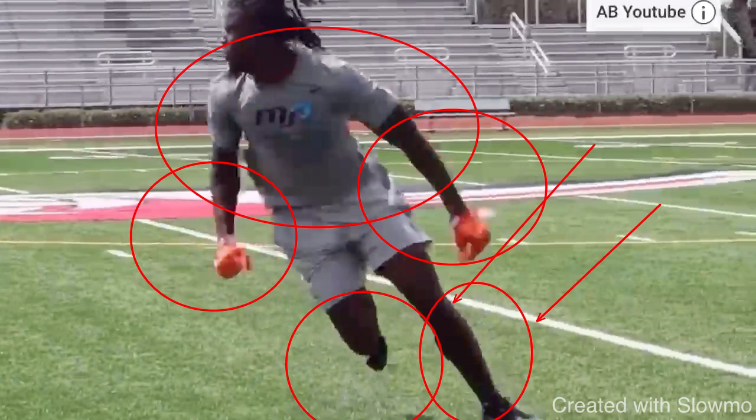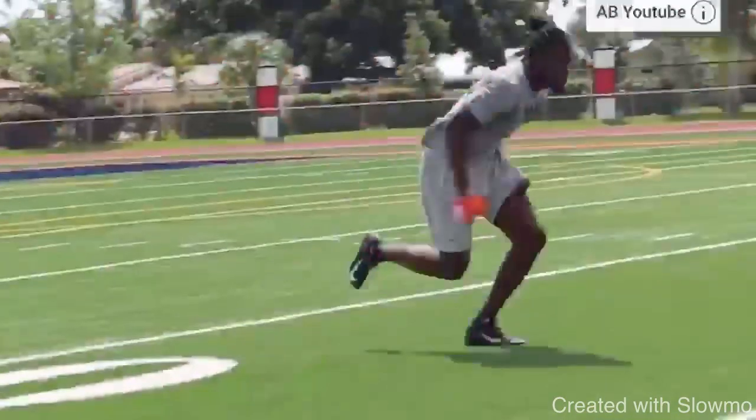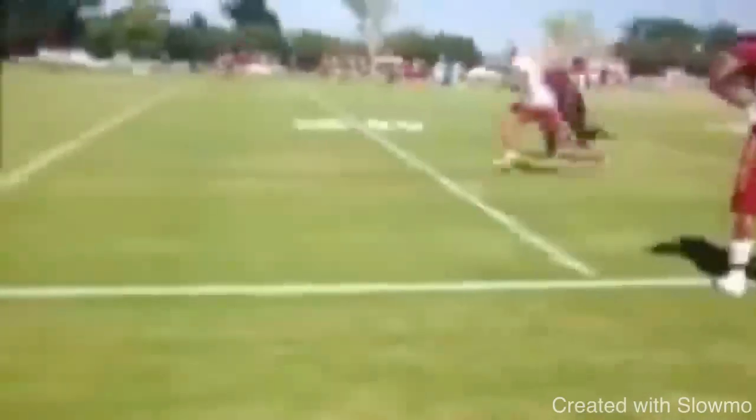Drive those arms, good pad level position, like I said. Let's watch the thing again, full speed one more time. Great route here by Jeudy, cutting in stride, getting that explosive position, and making sure we accelerate off of the break, okay? I know this clip is blurry.